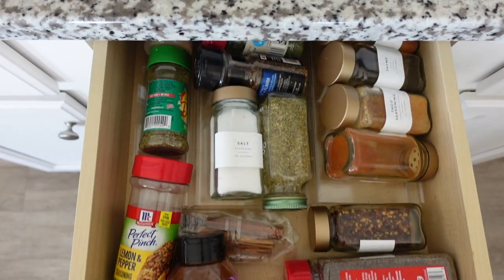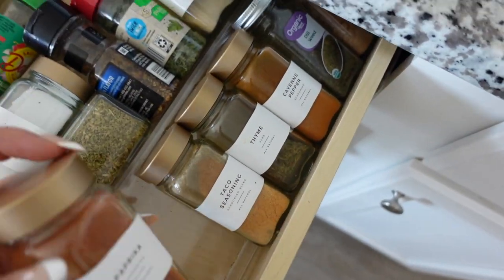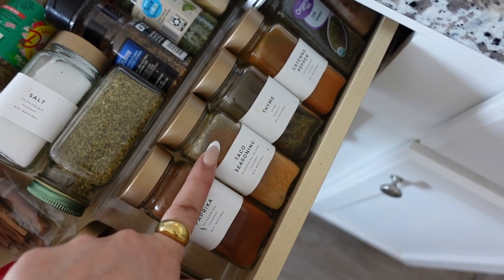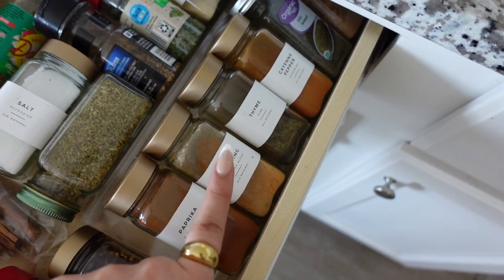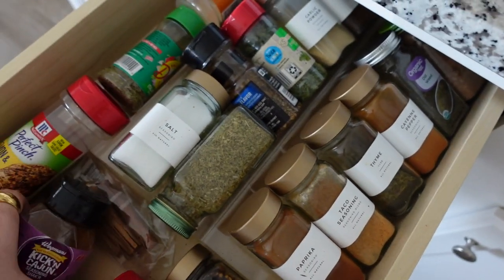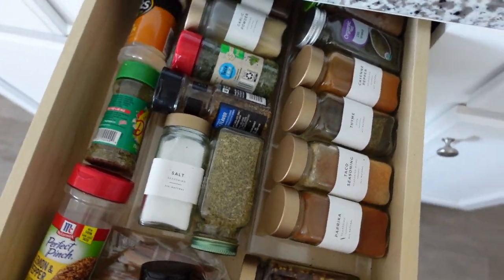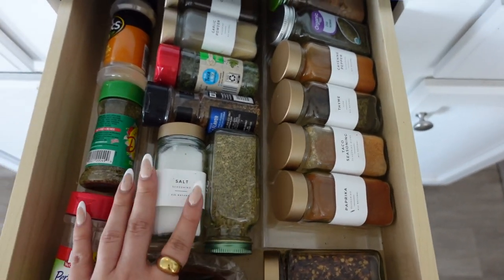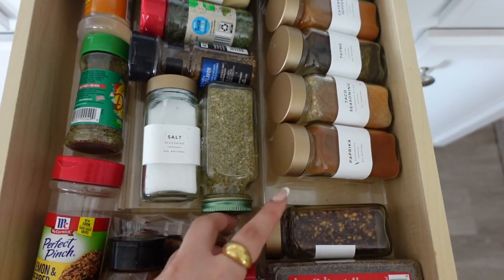This is the current spice drawer situation. As you can see, some of them are organized. These are actually from, I can't remember where these are from, but I'll link them down below. And then I also ordered these labels on Etsy, but I have a ton that don't have their own place, and also it's just not practical, because since these acrylic trays didn't fit well here, I'm missing out on all this space that I could be using for them.